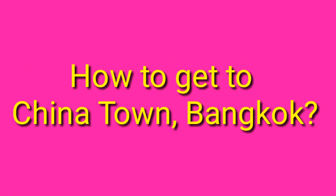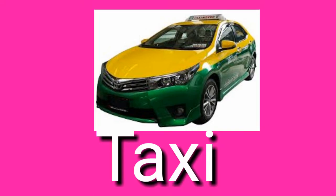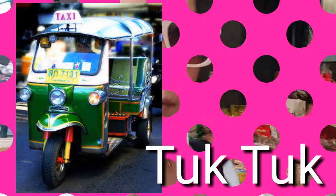There are several ways to get to Chinatown, Bangkok. One of the famous ways is to take the MRT or underground train to Hua Lamphong Station. Then you can take a 15-minute walk there, or else you can take a taxi from the train station, or else challenge yourself by taking a tuk-tuk.